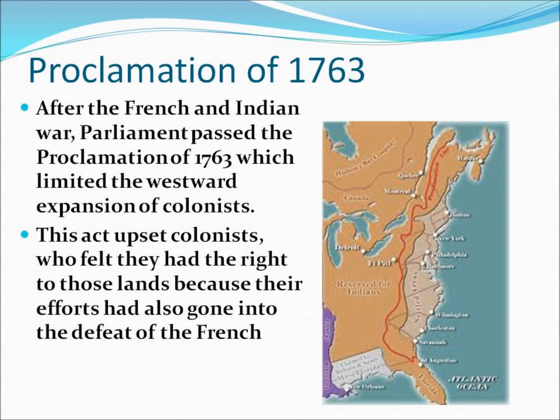In 1763, Parliament passed the Proclamation of 63. This act prevented colonists from expanding west past the Appalachian Mountains, as indicated by the red line on this map. This upset colonists because part of the reason the war started to begin with is that the French were in the way of westward expansion. And now that the French were out of the way, England was telling the colonists, you can't expand west anyways.